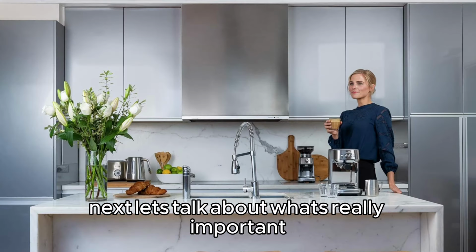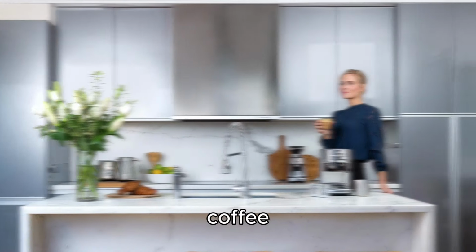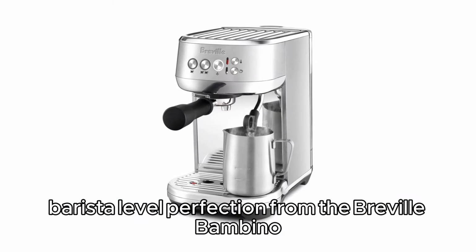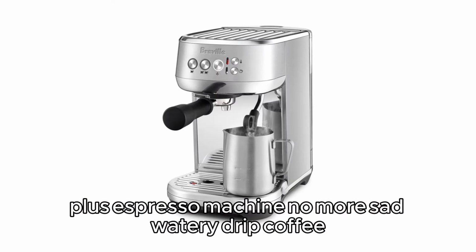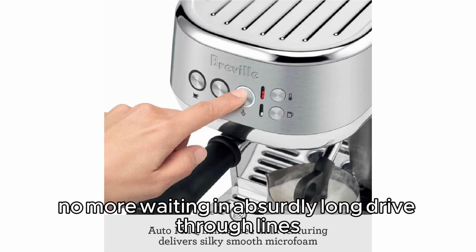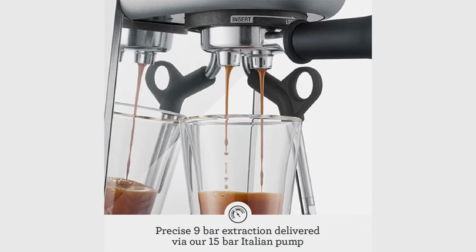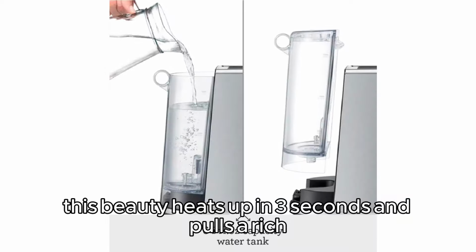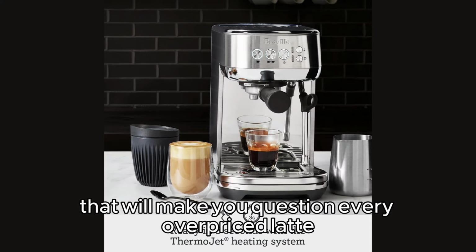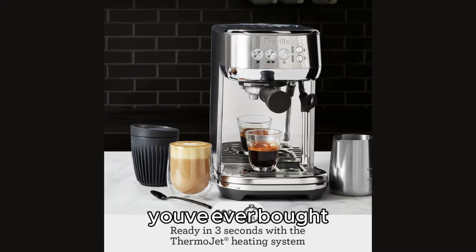Next, let's talk about what's really important: coffee. And not just any coffee, barista-level perfection from the Breville Bambino Plus espresso machine. No more sad, watery drip coffee. No more waiting in absurdly long drive-through lines. This beauty heats up in 3 seconds and pulls a rich, creamy espresso shot that will make you question every overpriced latte you've ever bought.